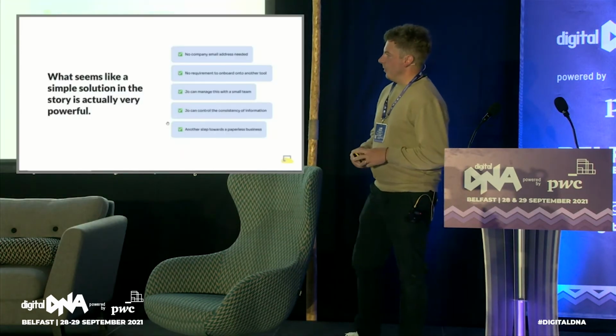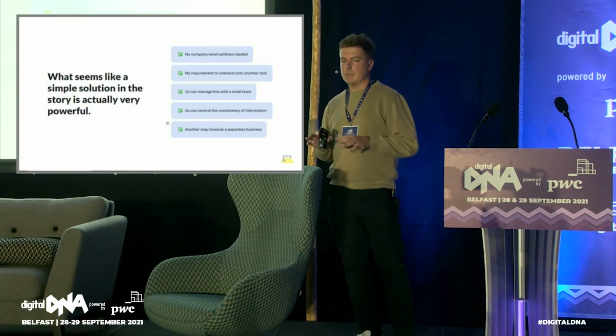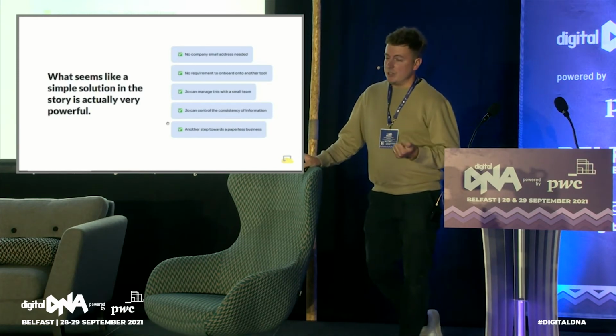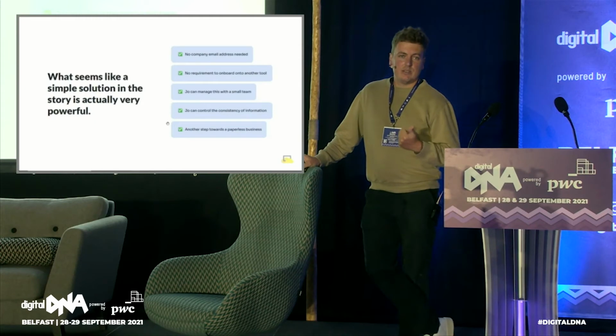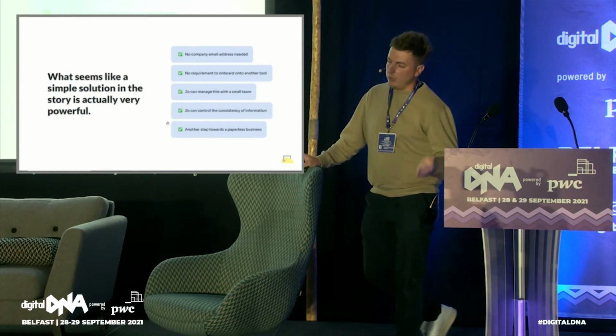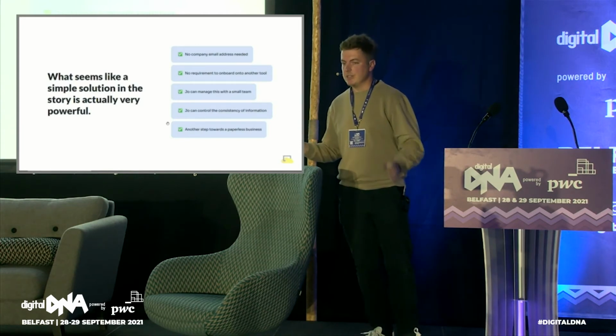I guess the lesson that we're trying to say with this story is this seems like a really, really simple solution, but it's actually a really, really powerful one. No email address has had to be added, so they've not had to add 4,000 extra email addresses, no requirement to onboard onto another platform, which would be a monumental effort across 8,000 employees.